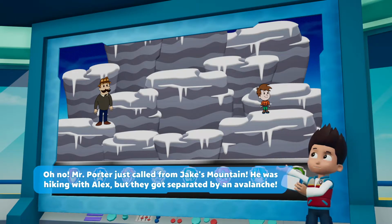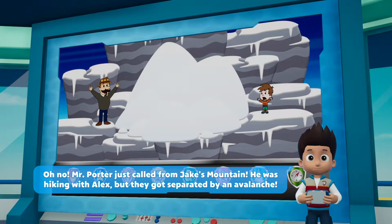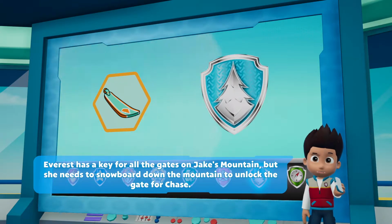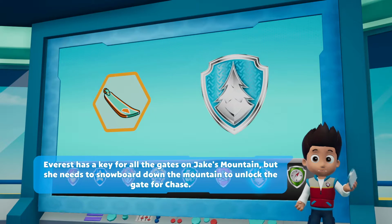Mr. Porter just called from Jake's mountain. He was hiking with Alex, but they got separated by an avalanche. Everest has a key for all the gates on Jake's mountain. But she needs to snowboard down the mountain to unlock the gate for Chase.